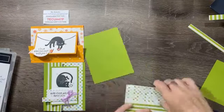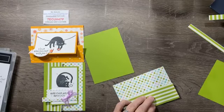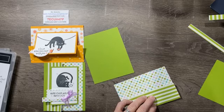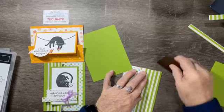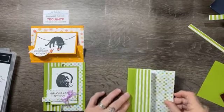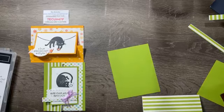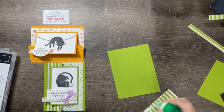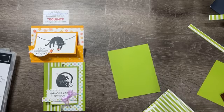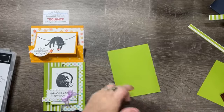I am going to go ahead and get my bone folder, well, this is a pot scraper, also known as a bone folder for me. So I'm just going to press that down. I'm going to take this and glue it to my piece of paper that is not scored. I just opened a new glue just now, so it wanted to puke on my paper. Shame on him. So let's pick that up.